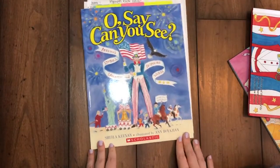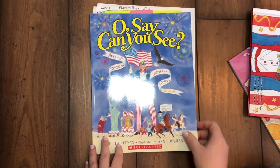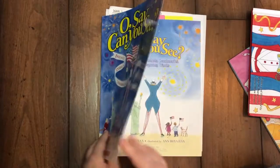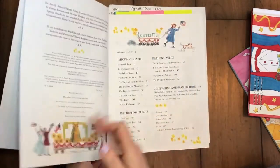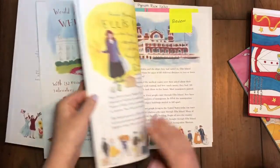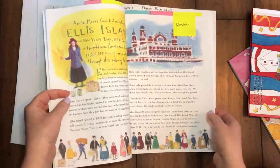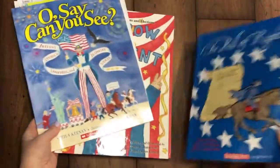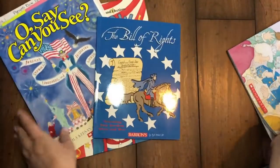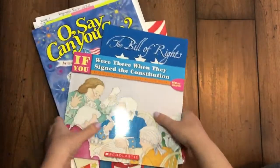And then we have Oh Say Can You See. I wish I would have gotten this book in hardback. I may actually go back and do it because it is wonderful. It talks about America's symbols, landmarks, holidays, and inspiring words. Just enough to give it meaning without being super over their heads. So this is gonna be my civics curriculum. I think that this is just enough. It'll hold their interest and get them started with a strong foundation on what it means to be American.